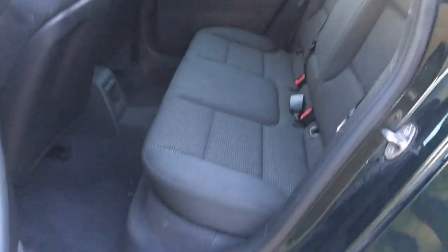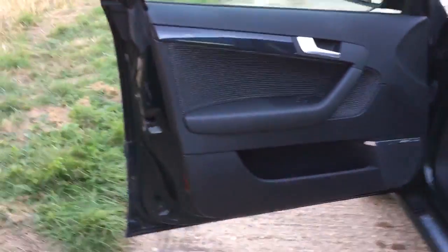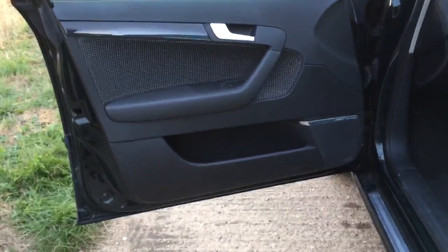Tweeter speaker in the top of the door. And you've got your normal speaker at the base. It's Bose premium sound system. It sounds awesome. I've always said, I think Audi and Volvo put the best sound systems in a car. Just sounds great. And there's that Bose sound system there.